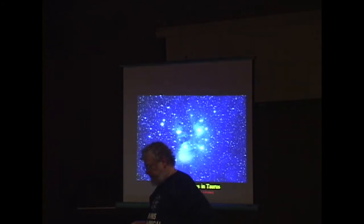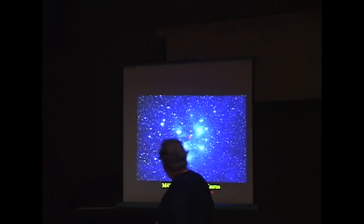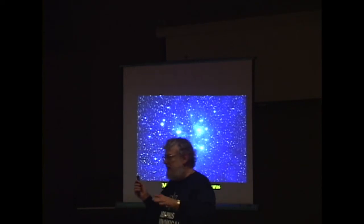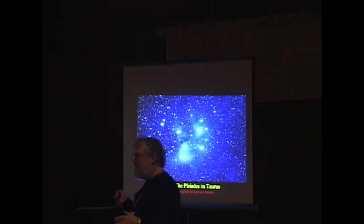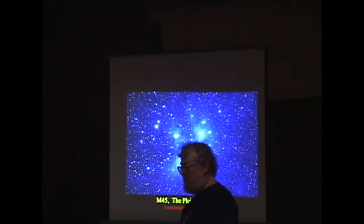But it's a cluster of new stars. They're hot and bright and blue, and you can see the gas left over from the formation of those stars. If the shape of it looks a little familiar to you, like the Subaru emblem, that's because it is. Subaru is the Japanese word for the Pleiades, the Seven Sisters, and they adopted the Seven Sisters as their emblem, so it's on all their cars.